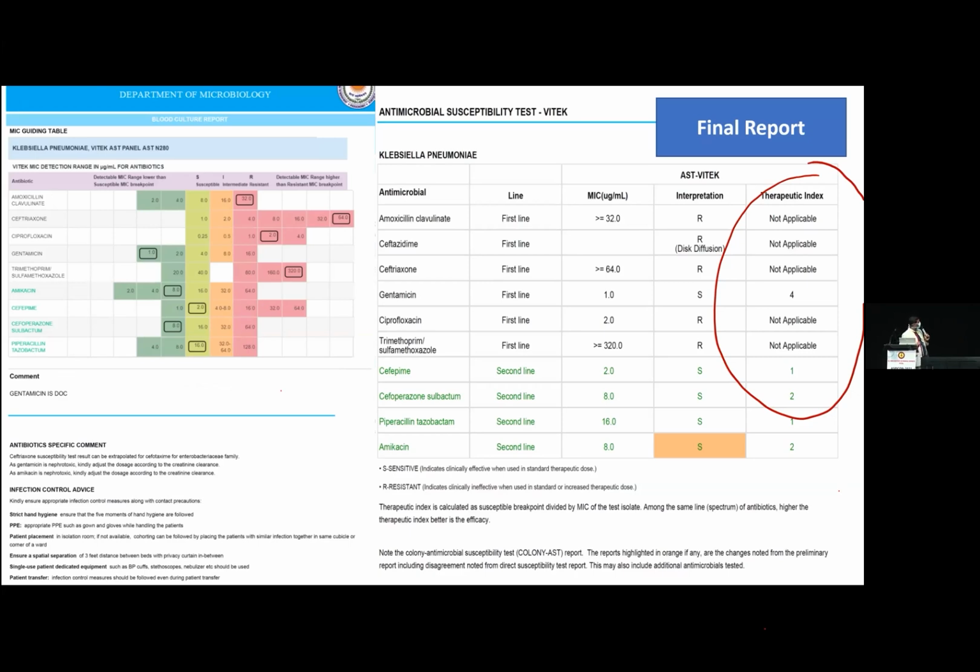Here I'll just tell you that we give two things to the clinicians: the therapeutic index as well as the MIC guiding table. Both go to the clinicians. The MIC guiding table has been derived from the therapeutic index in the form of the dilution chart of Vitek. Along with that, the antibiotic advice. For example, in this case, the best therapeutic index was available for gentamicin. Therefore, we have given gentamicin as the drug of choice. Along with that, we also give antibiotic-specific advice, infection control advice, and so on.